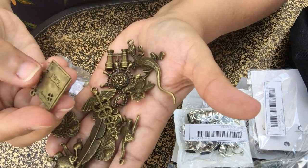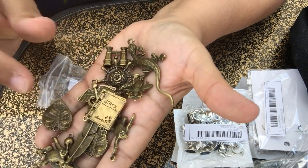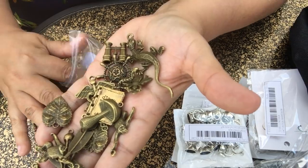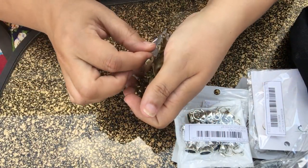Look, there's a storybook right here. Look at that, and it opens up. That is charming, and the little mushroom. Look at that mushroom. And they have a lot more other goodies in here. So that's just what came out.